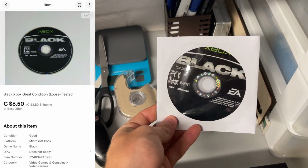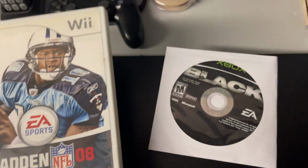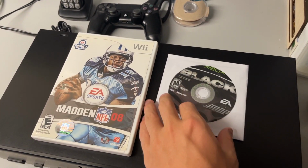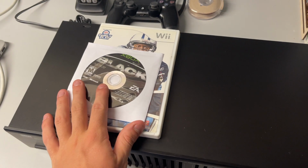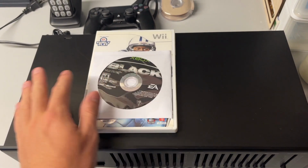Over here under this stuff are a couple games that are going out. First of all, we have Black for the Xbox. And then we have Madden 08 for the Wii. Only a couple there. As you can see, we really need to get listing on that other stuff. I'm really excited to do it. I just have not had any time. But I'm very much excited to get going on listing as many games as we can one day.